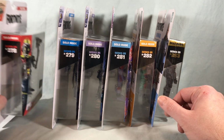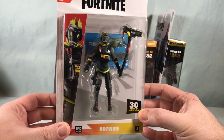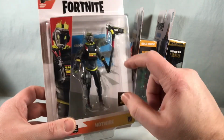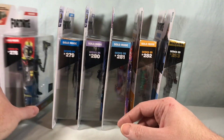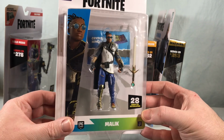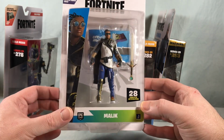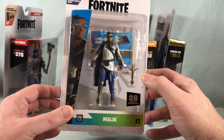So we're starting with number 278. This is Hotwire. I'm not super familiar with this character, but it looks like he's got a car battery on his chest here. So we'll see how that goes. Next up, we have number 279, which is Malik. He was in one of the recent Battle Passes in the last couple seasons. I really like this guy. I like the kind of knight vibe that he has. And he's got a nice sword here.